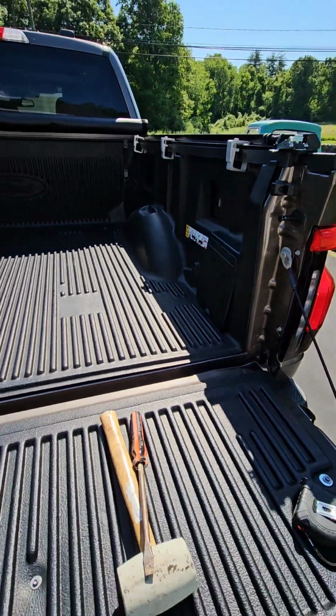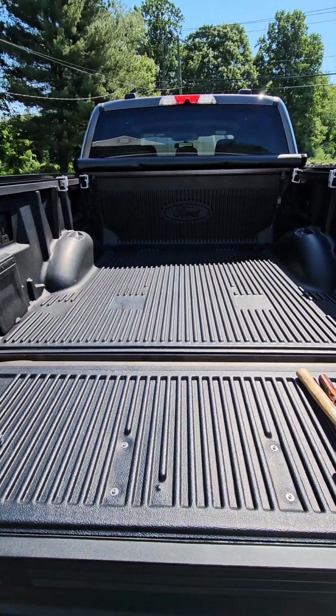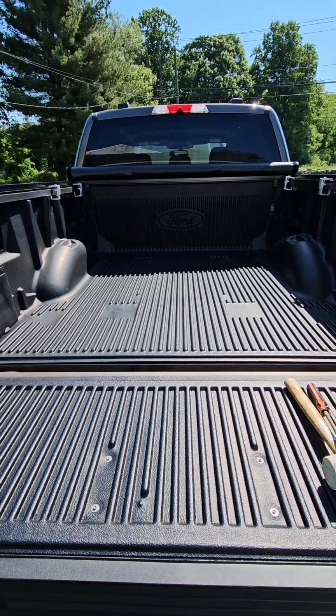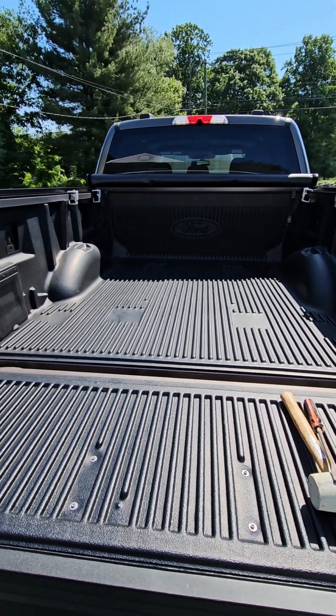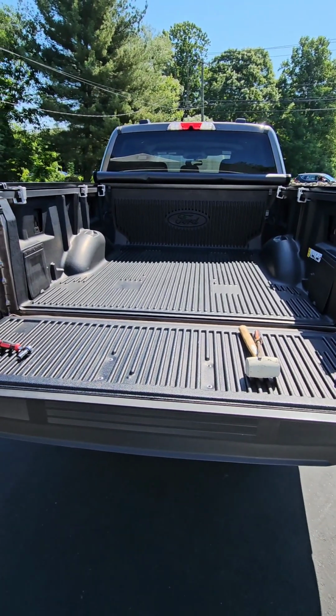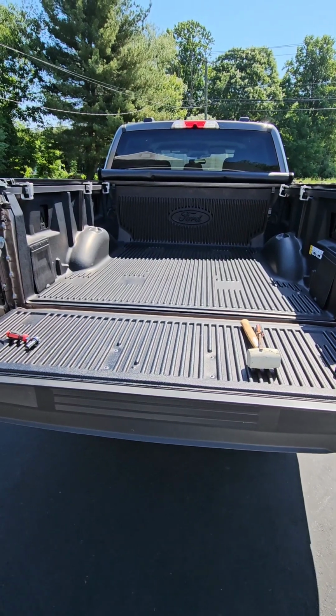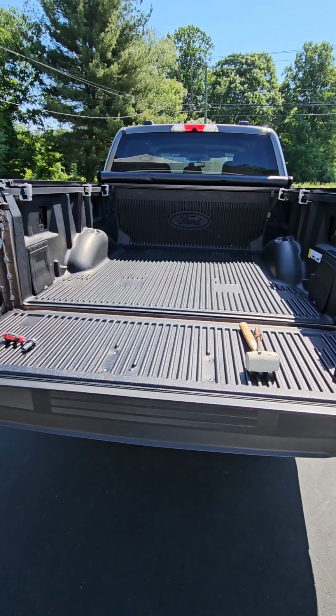But in either event, the upside here is I applied my Ford Pass points. It ended up with Connecticut sales tax. I think I ended up paying about 190 bucks, which was my cheapest option to protect my bed. I thought about doing Rhino liner. I had that quoted. It was $550 plus tax, which I thought was a little exorbitant.